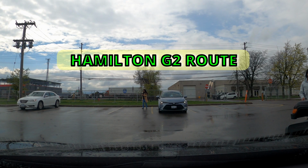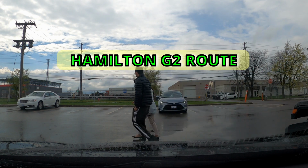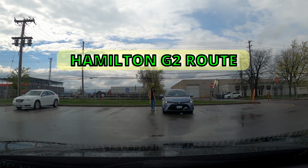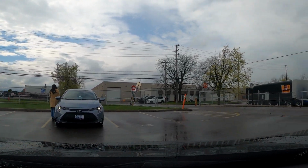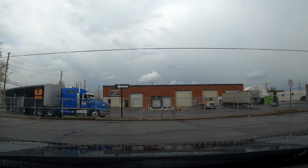Alright guys, so I'm parked here at the parking lot backwards. So I'm going to make a right here. Make sure you indicate or signal and scan before you go. So it's kind of a little rainy here, so let's make a left here.